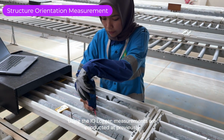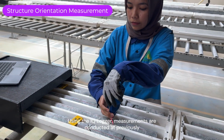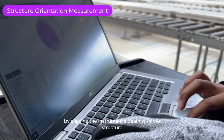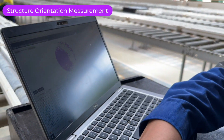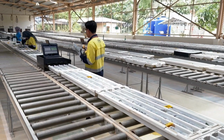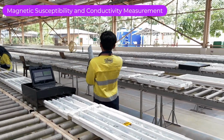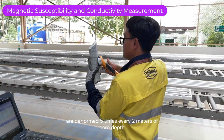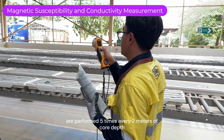Using the IQ logger, measurements are conducted at previously marked depths to obtain the structural orientation value by aligning the instrument's beam with the structure. Magnetic susceptibility and conductivity measurements are performed 5 times every 2 meters of core depth.